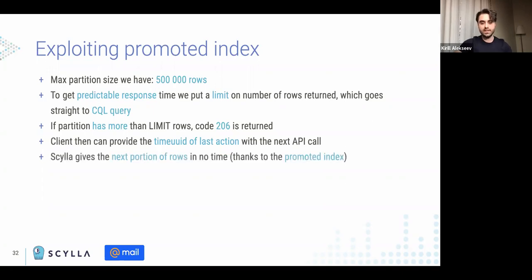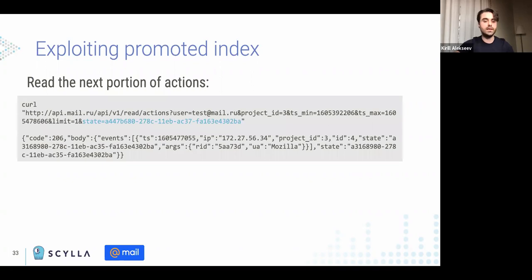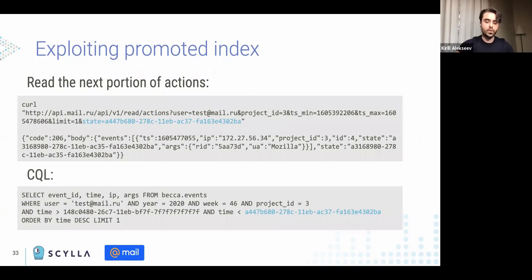So basically, this state is just the time UID of last action, and time is the clustering key for our scheme. So Scylla has the promoted index for large partitions, and we pass this state to Scylla, and Scylla returns us the next portion of data in no time. So this is how it looks like. Client simply provides the state value with the request, and we substitute the upper boundary in the SQL request with this value.